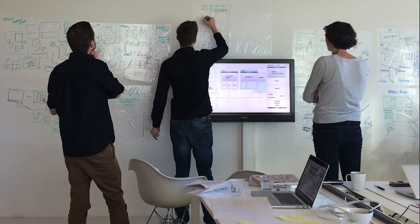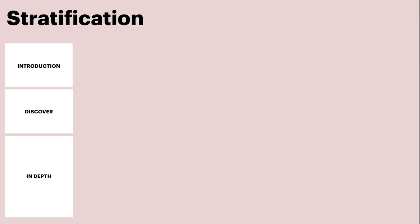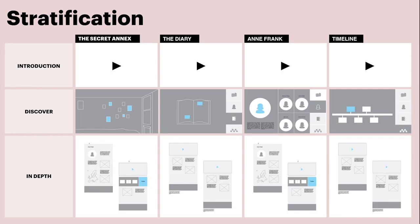Here you can see a photo of this process of concepting and ideating with the whole team. We're sketching, a lot of sketching. But we used the insights from the storytelling sessions as a core. And we knew that we had to work with four sections within the historical content: the secret annex, the diary, profile pages of the people who were in hiding, and the timelines.